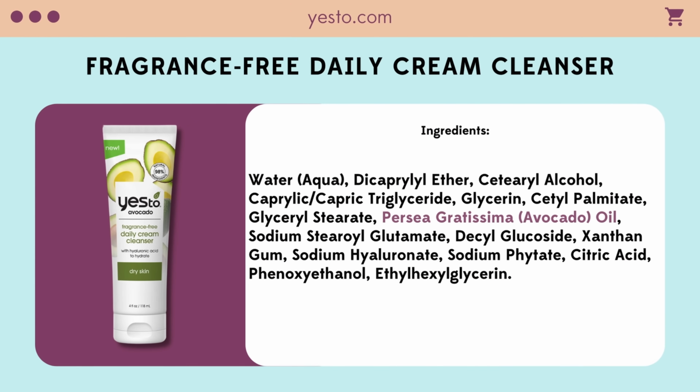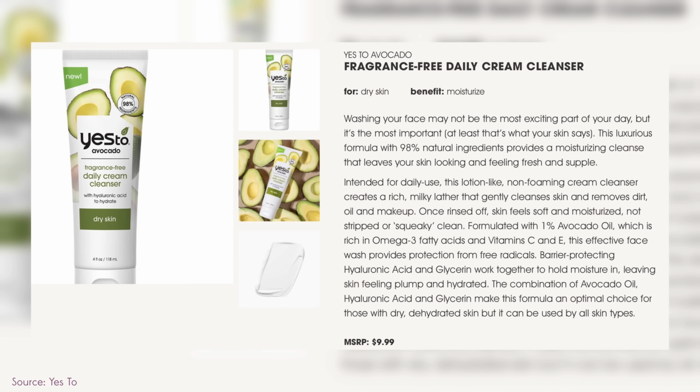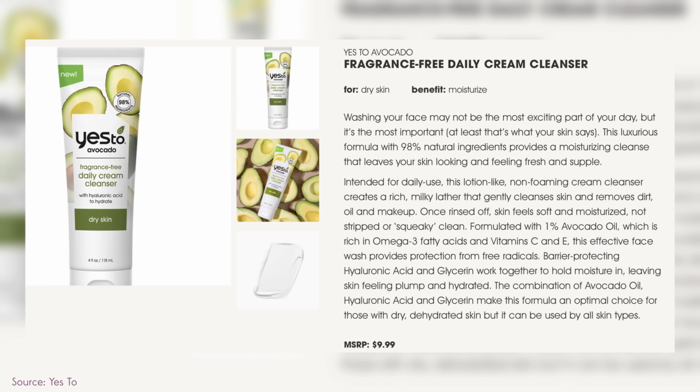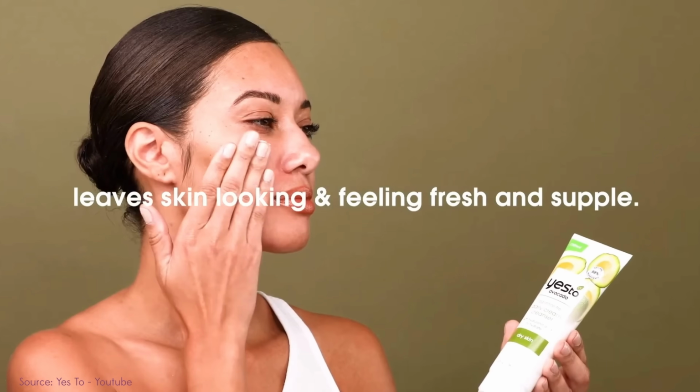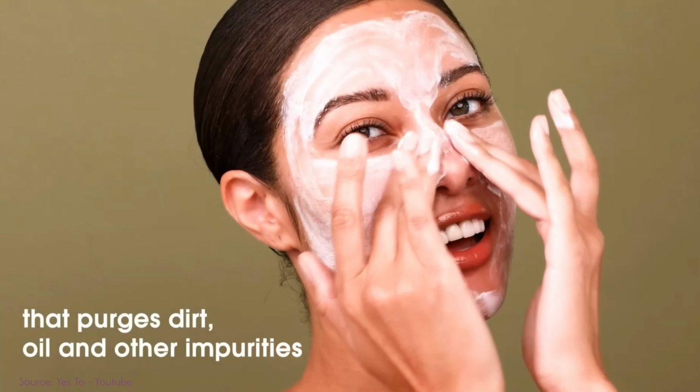It's fragrance free. It does have avocado oil in here, which may also be providing some of that benefit, but overall, this is an excellent drugstore available fragrance free option for a hyaluronic acid cleanser. It's very creamy, so it doesn't foam up. If you do have oily skin, it might not be enough to combat the oil, but if you're dry or combination, this is fantastic.